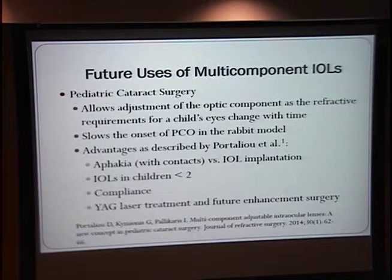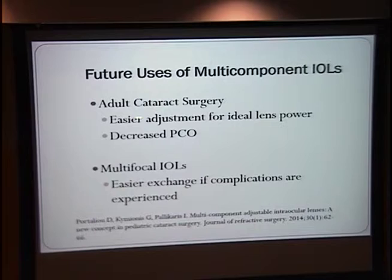And then, of course, in adults, some of the same things are of great benefit. As we saw, it's not going to be 100% as far as reaching the ideal lens power, refractive outcome. And there are a number of ways you can approach how to treat a patient afterwards, whether it's corneal surgery or adjustment of the lens, but this might make lens adjustment easier, particularly in patients who maybe don't have other options. And then, of course, PCO is still an issue, particularly in patients on the younger side of the adult cataract population. And then the last little point is multifocal IOLs.